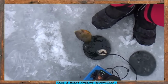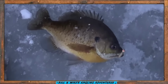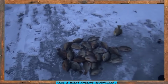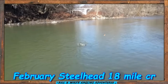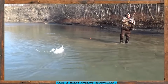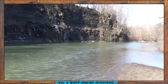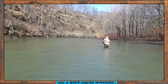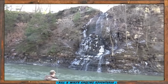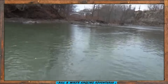Okay. Look at that. Oh, Mike just lost a monster there, and he pulled another one in. Dude, look at the size of that bluegill. That's easily a 10-inch bluegill there. Look at the size of that one. All big jumbos. Oh, that's a heavy fish, man. Nice one, Mike. Yeah. Nice one, Mike.